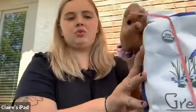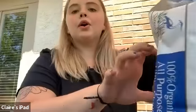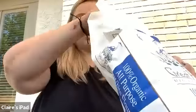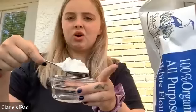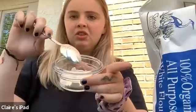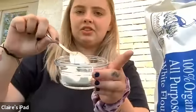So what we're gonna do is start by picking out our container. We'll start with this one. And I'm gonna open up the flour, and we're gonna put in 1 part flour, 2 parts water. So that means twice as much water as flour. So I'm using a spoon. It's gonna get a little messy, that's why I'm outside. And dump my flour in there. Well, it seems like a good amount to start with. Maybe we'll do a little bit more. Oh, okay. I think that's good.